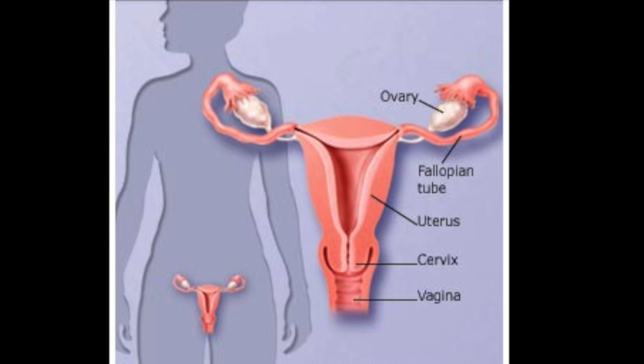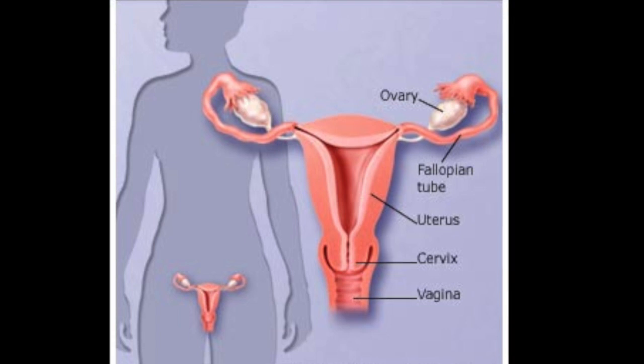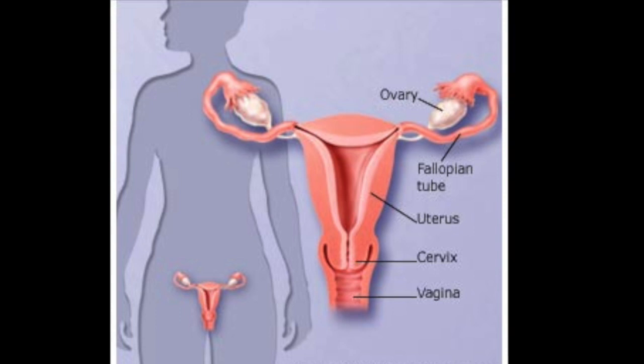Okay, ladies, let's take a look at the internal anatomy. As you can see at the top of the diagram, you have the ovaries. You have 1 on the right and 1 on the left. The ovaries contain eggs, which will make their way down into the uterus during your menstrual cycle. And you can see that you have fallopian tubes, and these are what allow the eggs to leave the ovary and enter into the uterus.